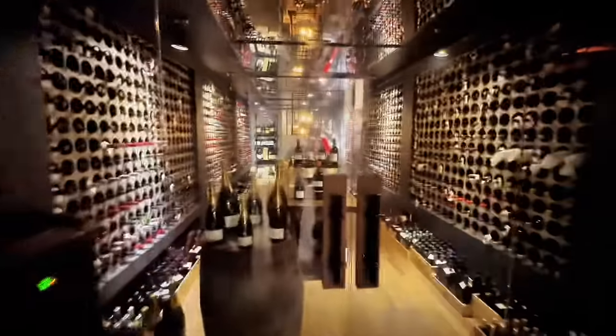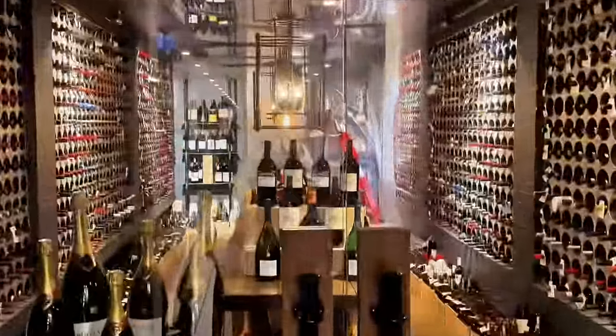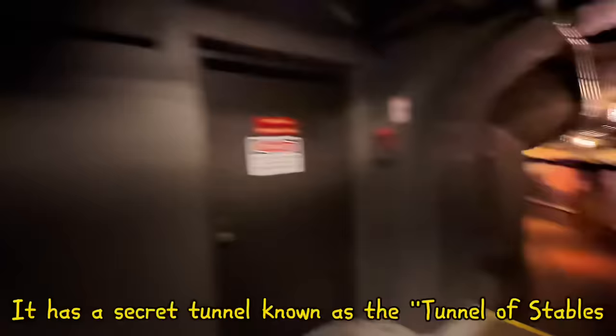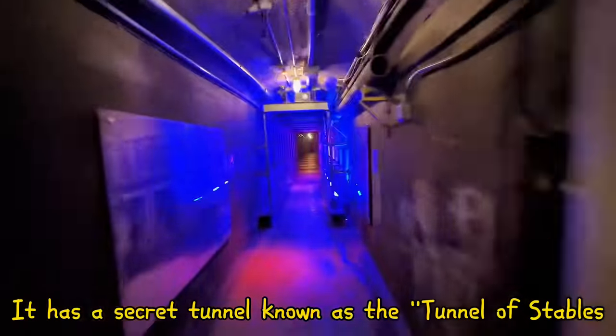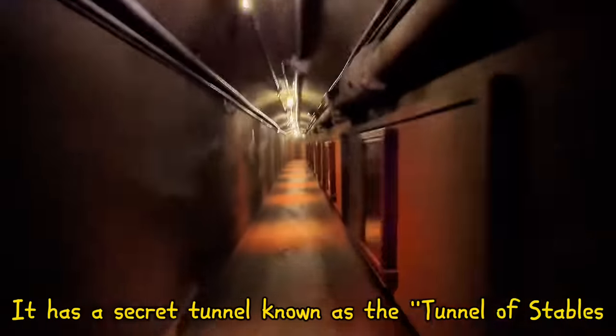Here comes my favorite part, the winery. The view of this winery was so amazing, I couldn't take my eyes off it. Casa Loma also had a secret tunnel, which is called the Tunnel of Stables, and it led to the Casa Loma Hotel and several other places that you will see in the video.